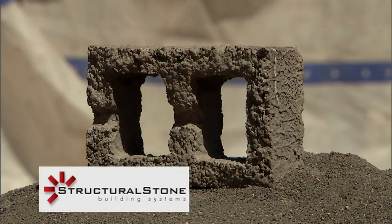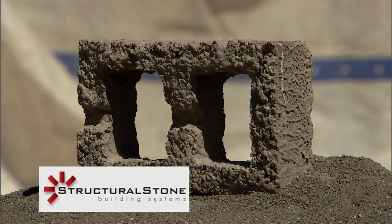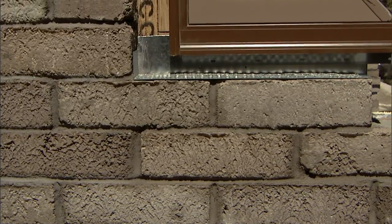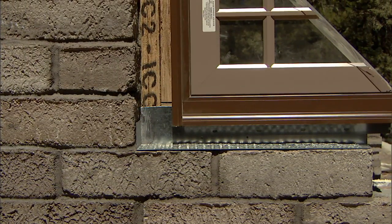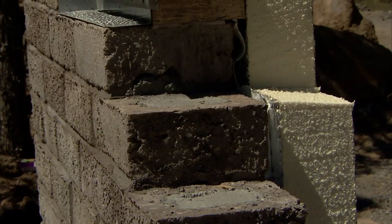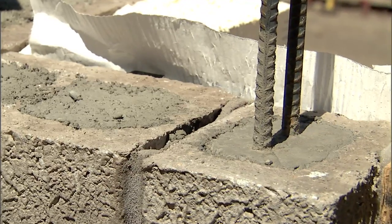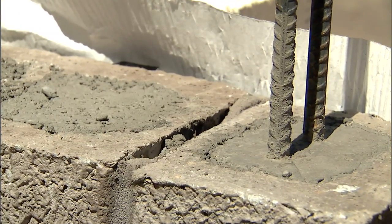The initial component of the building system is the rustic structural stone module. Made of 4,500 psi concrete and concrete plasticizers, the color-through modules are highly fade-resistant, waterproof, and strong. Each module has two hollow cores which are laid in place so the hollow cores are vertically aligned. The modules are mortar set like brick, and steel reinforcement bars are placed vertically near the center of the cores.